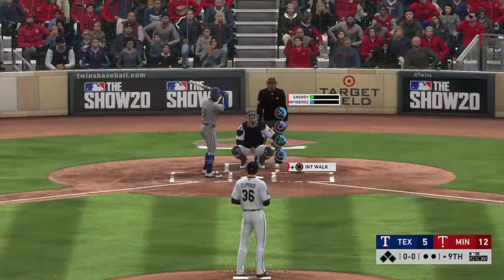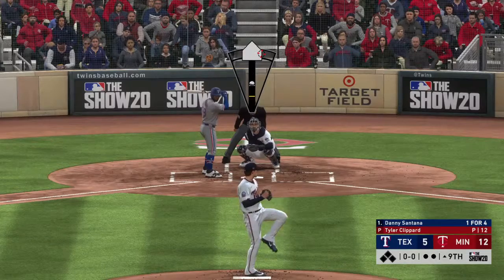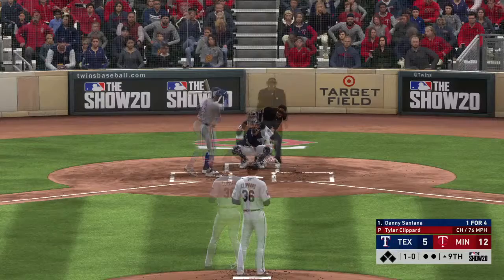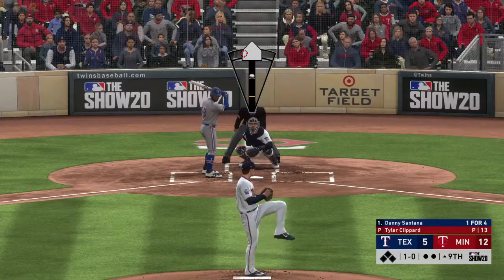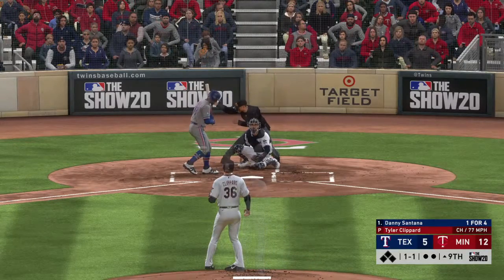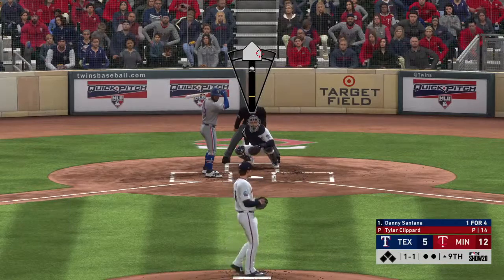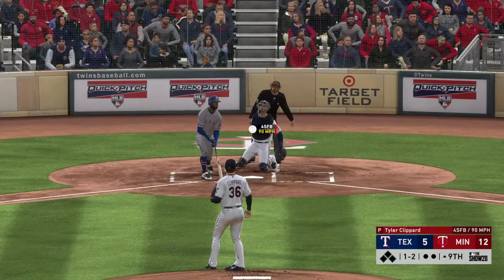Up next for the Rangers, Danny Santana. And his guys need him to get things started here in the top half of the ninth. And he'll start the inning with a pitch that misses off the plate. It's ball 1. This one's a strike. It's 1-1. Fouled off.